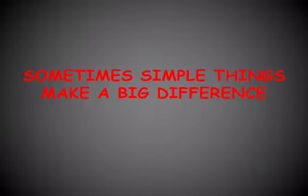Doing a poop scan in the emergency department and giving an enema may not sound very academic or important to you, but believe me, sometimes simple things can make a big difference.